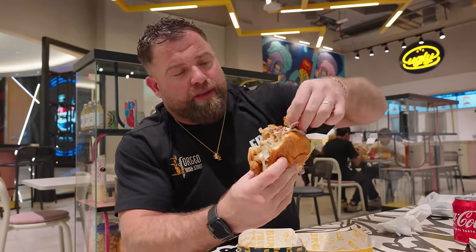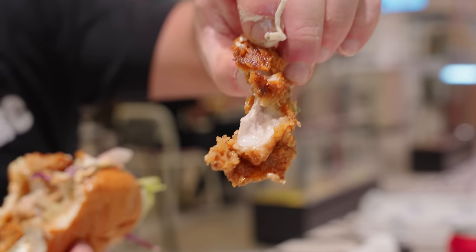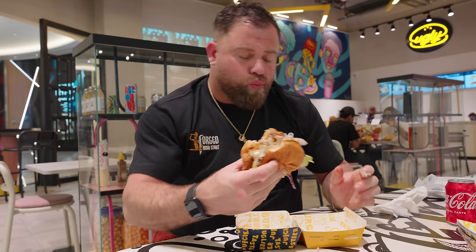Oh man. Oh, the heat. I forgot about that. Two out of three chilies. That thigh meat. Look how juicy that is. Do you see that? Yep. There's no dry breast around here. Mate, unbelievable. That heat is really building in my mouth. Yeah, that comment was wrong, bro. But guess what? I kind of like it. Delicious.